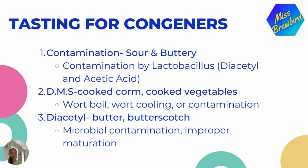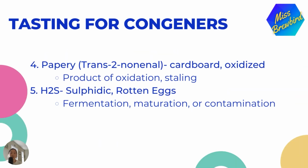And during my presentation, I did have spiked beer samples that had contamination, which had a sour and buttery taste from the diacetyl and acetic acid. We had DMS, which had cooked corn and creamed corn or cooked vegetable taste. We tried diacetyl, which is actually a very nice taste, which I love. It has that lovely, slick mouthfeel, and it's got a bit of a buttery taste to it. We also tried hydrogen disulfide spiked in the beer.